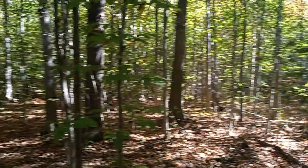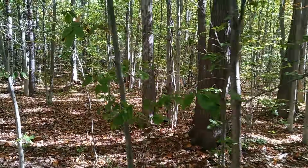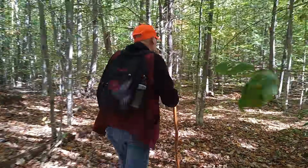We're not even 50 feet into the forest, and we're already finding stuff that's new. Let's see what else we can find. The treasure troves of stuff here.